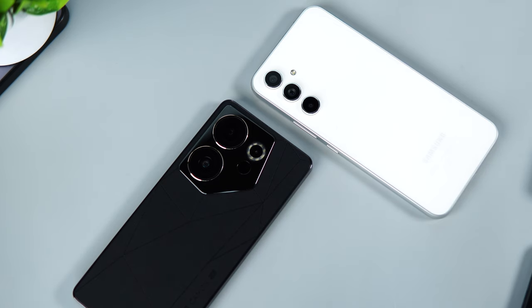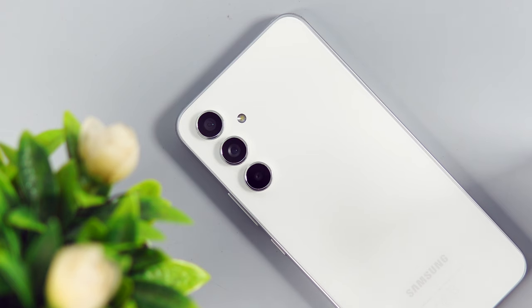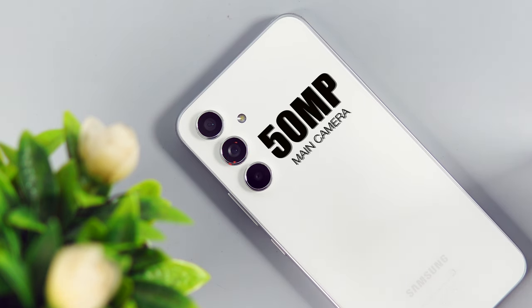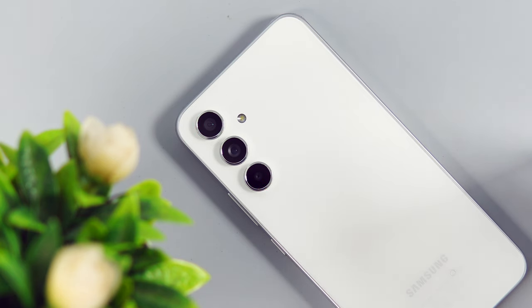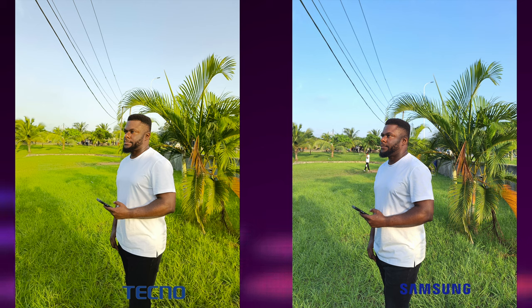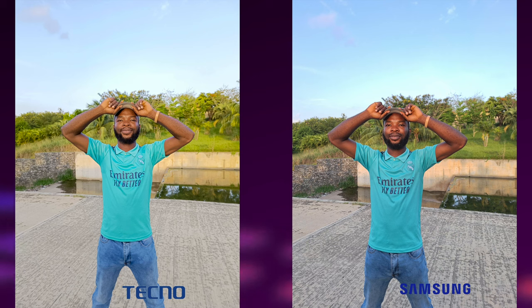For the cameras, both phones are pulling hard on each other, especially when it comes to the hardware. The Camon 20 Premier, being a camera-centric device, comes with a 50-megapixel main camera with sensor shift OIS, a 108-megapixel ultra-wide camera, and a 2-megapixel depth sensor. The A54 responded with a 50-megapixel main camera as well, a 12-megapixel ultra-wide camera, and a 5-megapixel macro lens. In my opinion, I feel like the A54 offers a more well-rounded camera experience and overall image quality than the Tecno device, especially when it comes to the main camera.